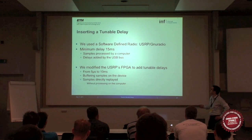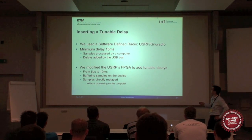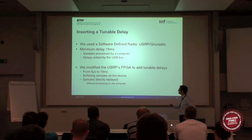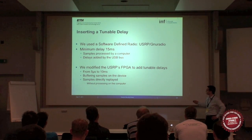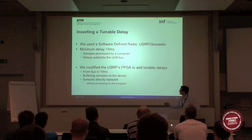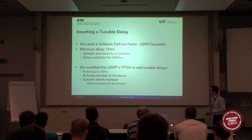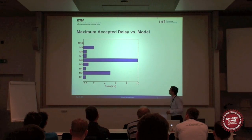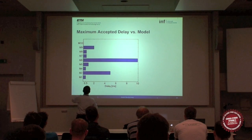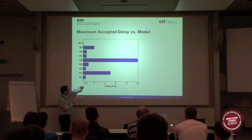So let's see, how did we test it? We used a software-defined radio, where we built different setups. We actually used the software-defined radio FPGA to add tunable delays. Our minimal delay that we could test for was 5 microseconds, and we went from 5 microseconds to 10 milliseconds. So what were the maximum accepted delays by these different models? This is in milliseconds. The best model is 0.5 milliseconds, and the worst model is 10 milliseconds.